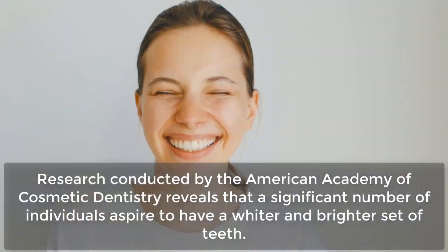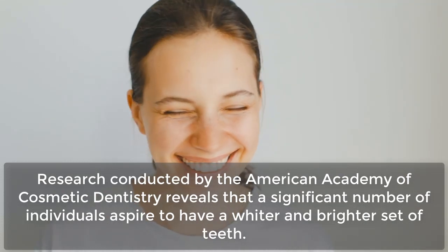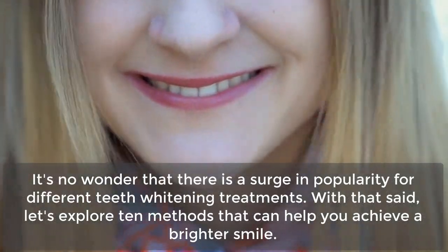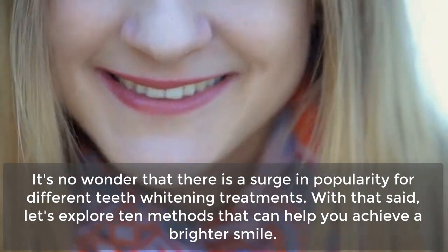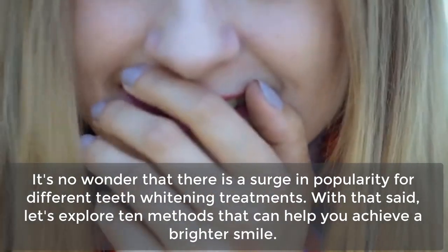Research conducted by the American Academy of Cosmetic Dentistry reveals that a significant number of individuals aspire to have a whiter and brighter set of teeth. It's no wonder that there is a surge in popularity for different teeth whitening treatments. With that said, let's explore 10 methods that can help you achieve a brighter smile.